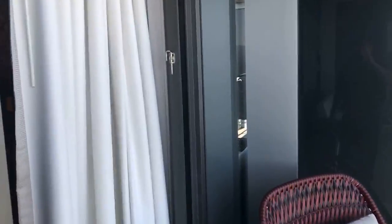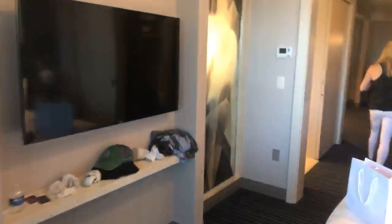So we are going to be heading out here in just a minute to see the game, but just wanted to give everybody a quick room tour.